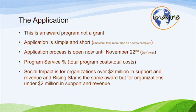Another thing to keep in mind is that we have a Social Impact award and we have a Rising Star award. A Rising Star does not mean it's a brand new organization. It's called Rising Star basically because we didn't have a better name for it. We didn't want to call it Social Impact Light. So think of the fact that Social Impact is for organizations over $2 million and Rising Star is for organizations that are $2 million and under. So they're basically the same award, but one's for larger organizations, one is for smaller organizations. So please keep in mind which category you fall in, because if you put in an application for Social Impact and you're under $2 million, you're going to be excluded from the process.